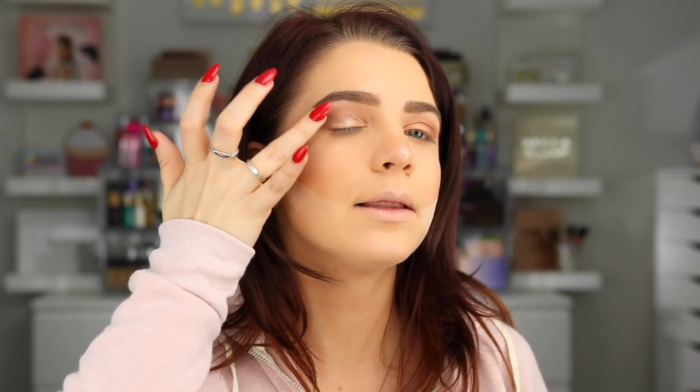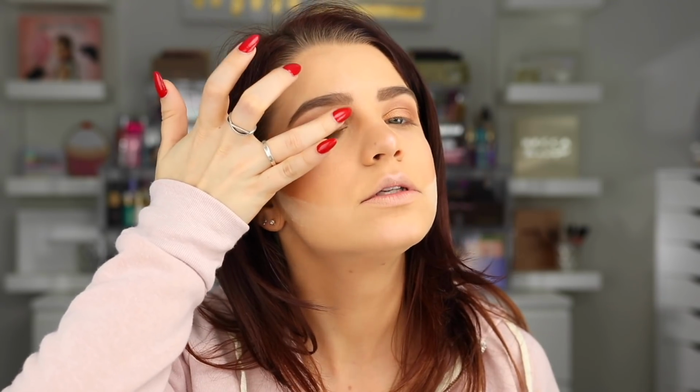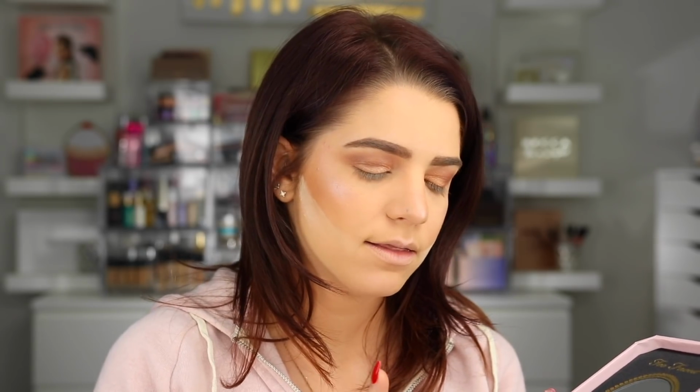So I'm just going to apply a little bit of this glitter glue to my lid. You don't need too much, but you just want a little bit for it to stick to. And I always work with one eye at a time and then go into the palette just so it's kind of as sticky as it can be. So I'm going to go ahead and apply that glitter.